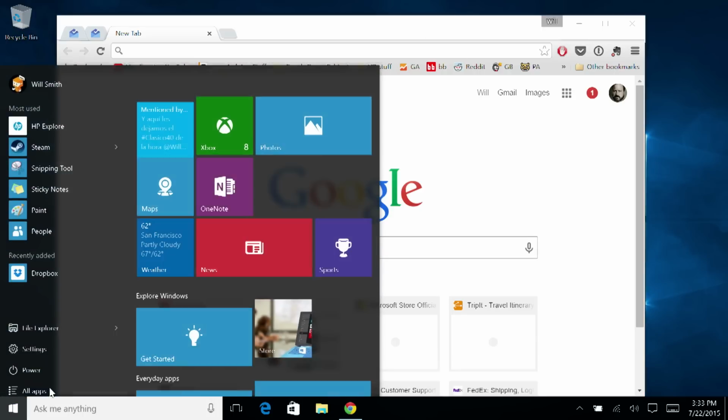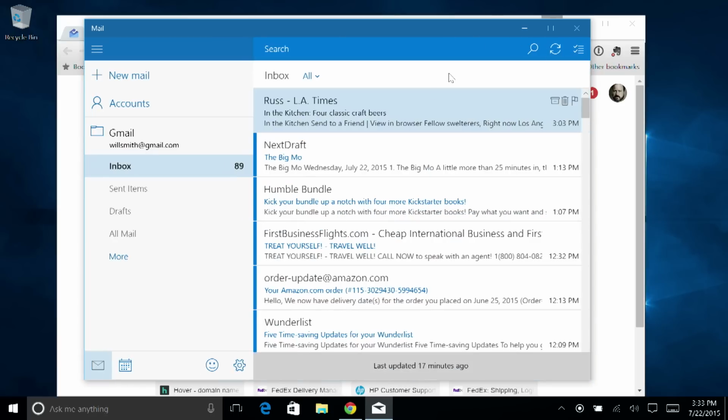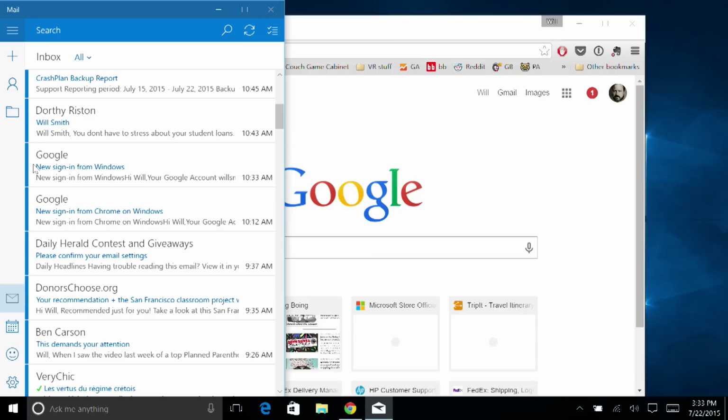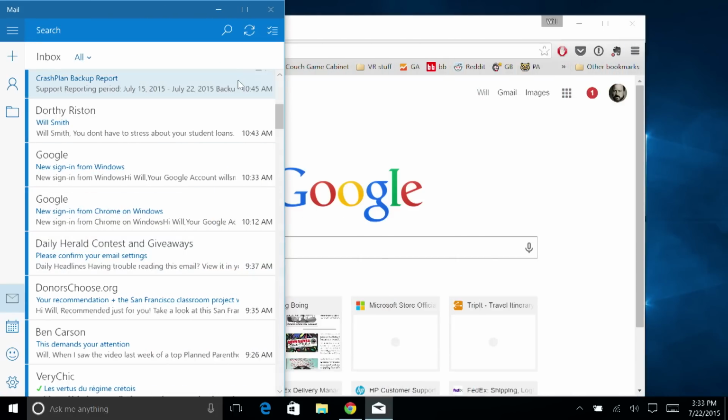When you add things like mail, you have much more room to wiggle. So the mail app will slide from full screen to something that's more akin to a phone, just a kind of phone type view. It's responsive. It is very responsive, and these work the way I would expect them to work. Once we got these modern apps running in Windows, they're much more useful and have way fewer of the problems than we had before.